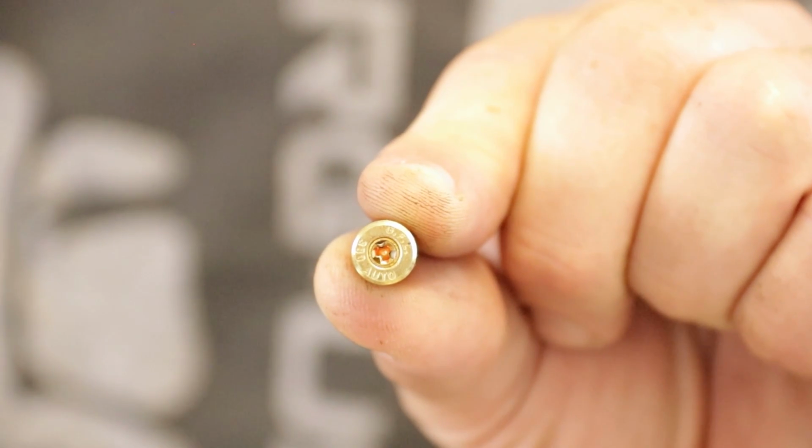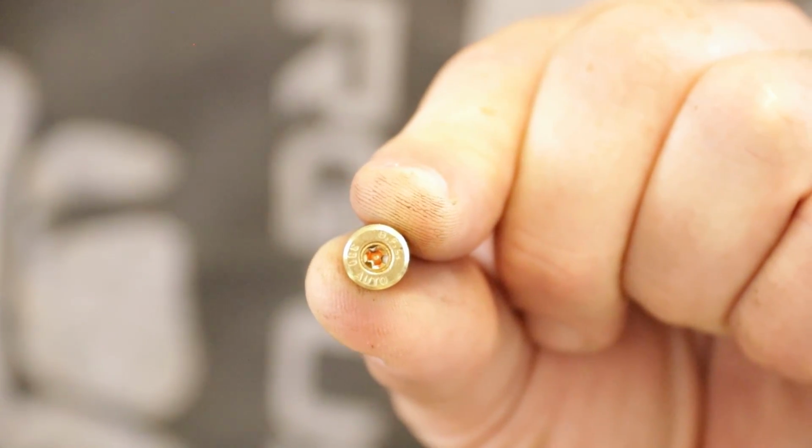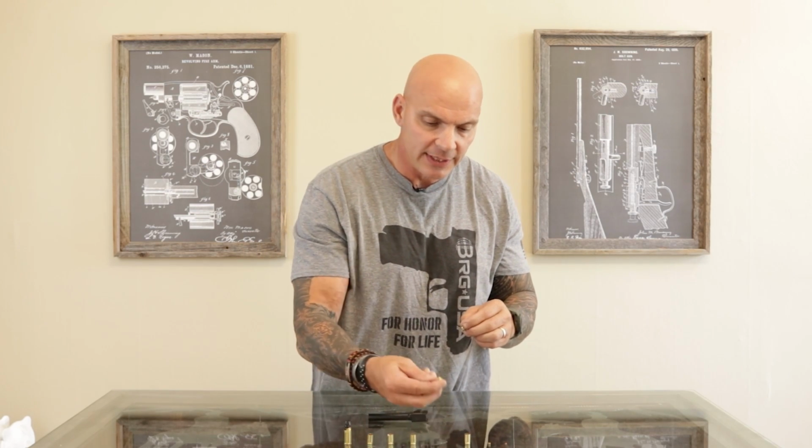Back to the primer issues. This primer is actually put in backwards. It won't go off. And even though it looks right, if you don't really take a look or you just glance at it, you may go right past it. But as you can see, there's a significant difference in the way those appear. This is a very common thing in the manufacture of ammo. Primer goes in backwards, no boom.